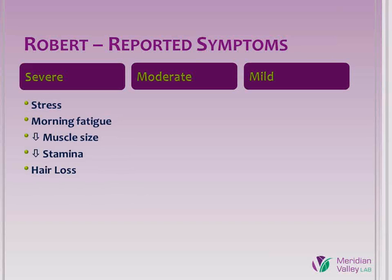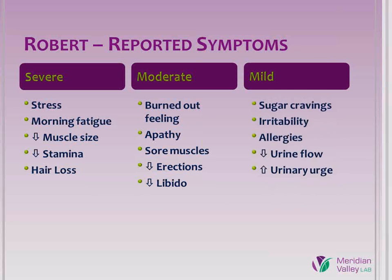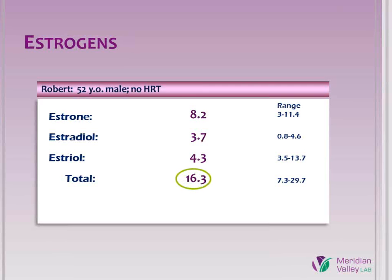Robert's symptoms that he rates as a 3 are stress, morning fatigue, decreased muscle size, decreased stamina, and hair loss. Moderate: burned out feeling, apathy, sore muscles, decreased erections, decreased libido. Many of these are symptoms of low testosterone, but they can also be symptoms of low growth hormone. Sugar cravings, irritability, allergies, decreased urine flow, increased urinary urge, that's certainly consistent with the BPH he's already been diagnosed with.